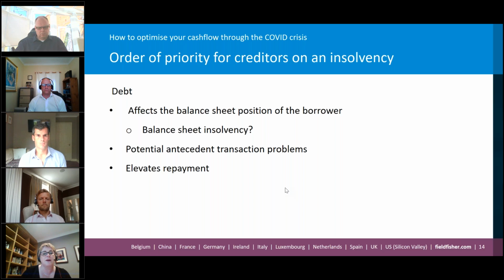So it's worth considering. You will also have potential antecedent transaction problems, because if you are taking security, that could in fact be a transaction at an undervalue or a preference. I'm not going to go through a lot of these antecedent transactions because you could do a whole training session on these just on their own. But it's just something that you've got to be aware of.